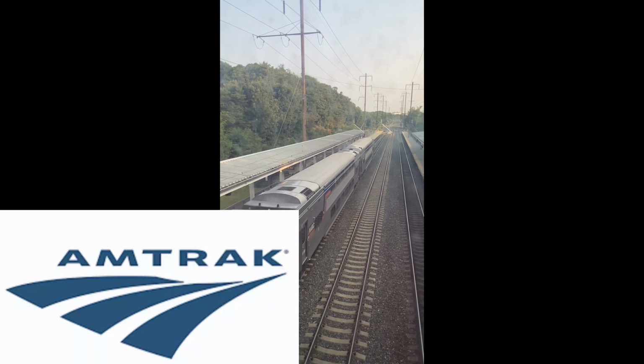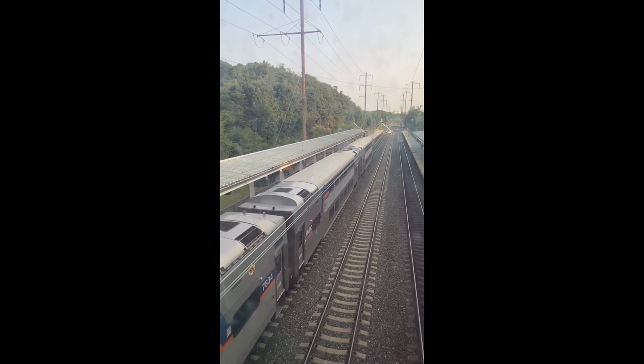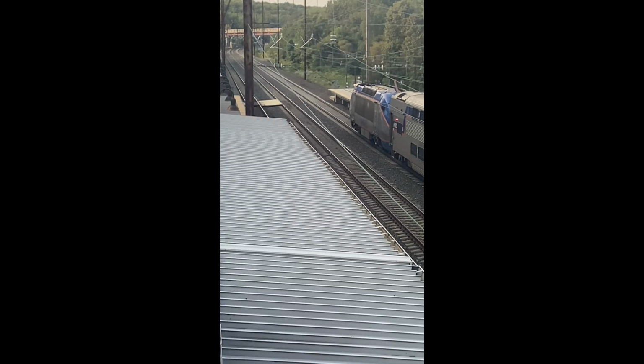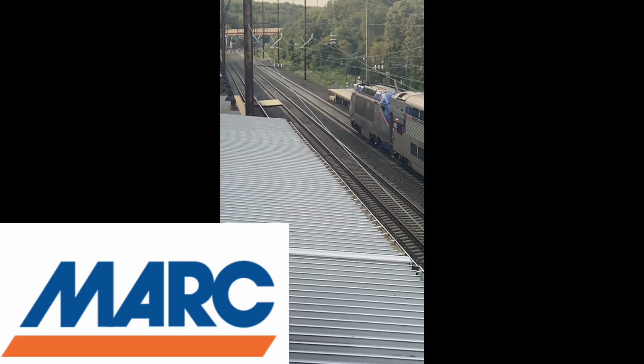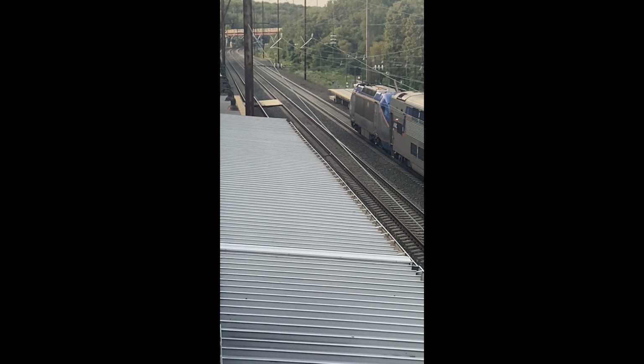Amtrak still needed more than the AM7. They still wanted more electric, so that's when they landed on the HHP8, basically an AM7 but with a more streamlined design. It was created in the 1990s, and then in 2001, Mark started ordering their 6 HHP8s: 4910, 4911, 4912, 4913, 4914, and 4915.